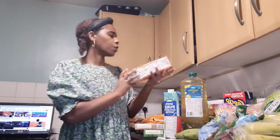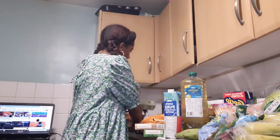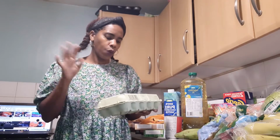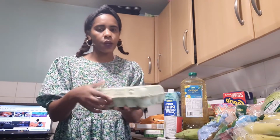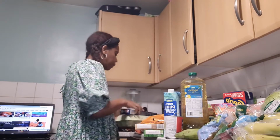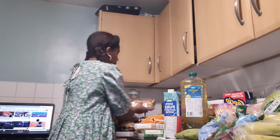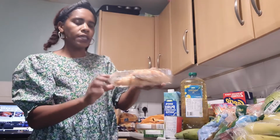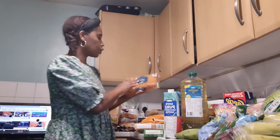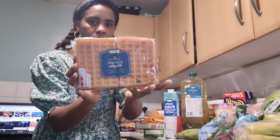I also got some cream crackers. And also I got 15 mixed weight eggs, free range eggs. So yeah, this was two for a pound. Then I got a 6-pack of mini croissants. I also got some classic waffles.